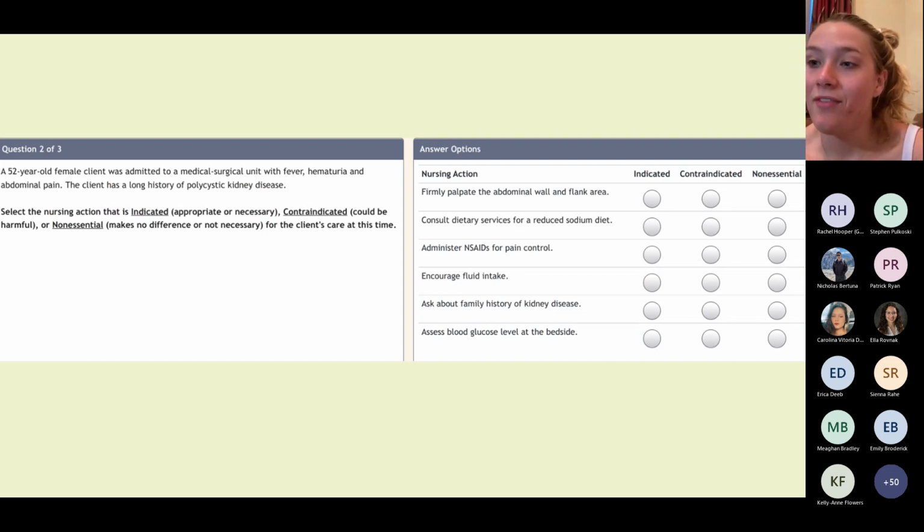So I have a PKD practice question for you guys. This is going to be our indicated, contraindicated, or non-essential. So we have a 52-year-old female that was admitted for PKD. Do you think that these actions would be helpful, harmful, or non-related? So let's start with the first one. Do we think we should firmly palpate the abdominal wall and the flank area? What do we think about that?